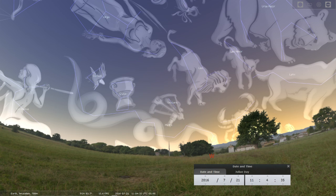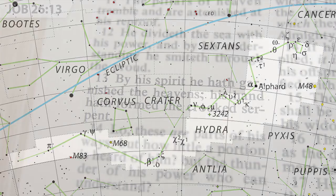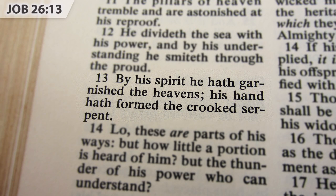We talked about yesterday how Hydra is right underneath Leo and Virgo. It is the serpent. And we talked about how that applies to the Genesis prophecy. The prophecy that is introduced in the first few pages of the Bible goes all the way through the Bible to the book of Revelation in different stages. And it's the largest constellation in the sky, so it's hard to miss. But it is directly under Leo, and just visually, Leo walks on it. We looked at Job 26, by his spirit he hath garnished the heavens, his hand hath formed a crooked serpent. These stories and pictures are in Scripture, and they're referenced and related to remind us of the prophecies.